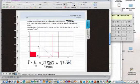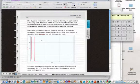So this is a really interesting device, this Watts-up meter, because it enables us to look at our appliances and see how much energy they're drawing, not as a maximum, but as an average over time. So we've got about 47, 48 watts here for our fridge. Let's look at a different appliance, a microwave.